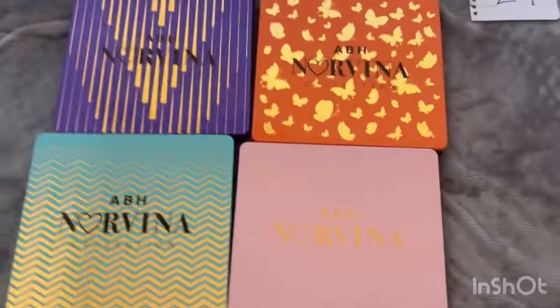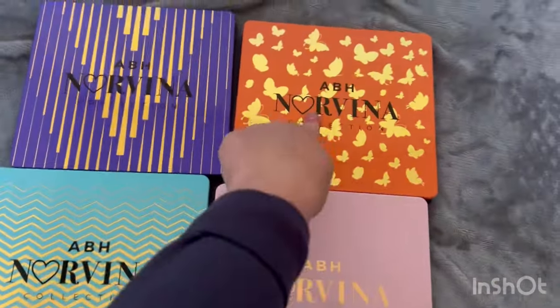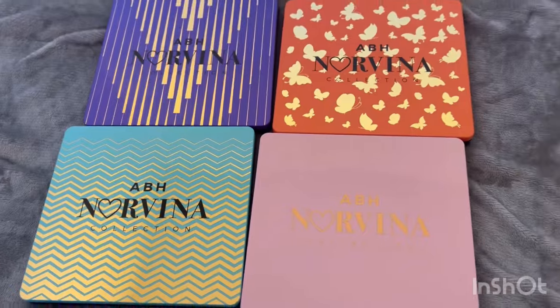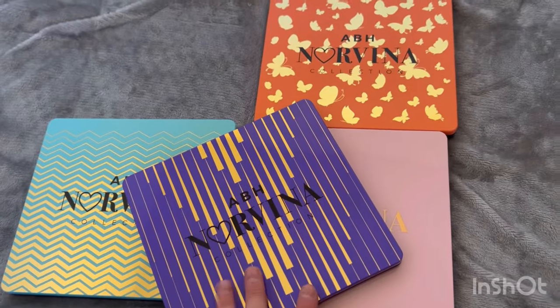Okay, these are all the ABH Norvinas, the big ones. So we have 1, 2, 3, and 4. Got them all from TJ Maxx. When I bought them, they were $19.99, but I saw them recently for $16.99. So they're all new. This is the first one. And I feel like I either want to keep them all or get rid of them all.